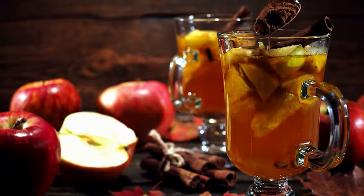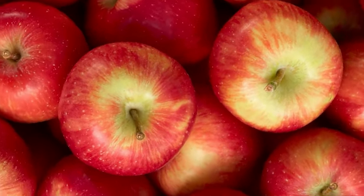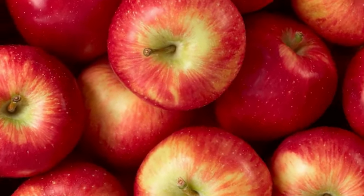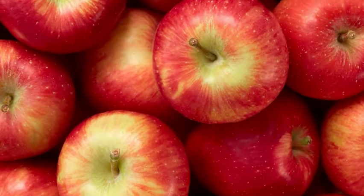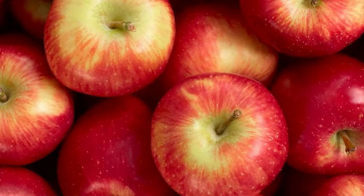Vinegar can also slow the digestion of carbohydrates, preventing rapid increases in blood glucose levels. For individuals with diabetes, daily intake of apple cider vinegar may be beneficial for glycemic control, but should be done under medical supervision.